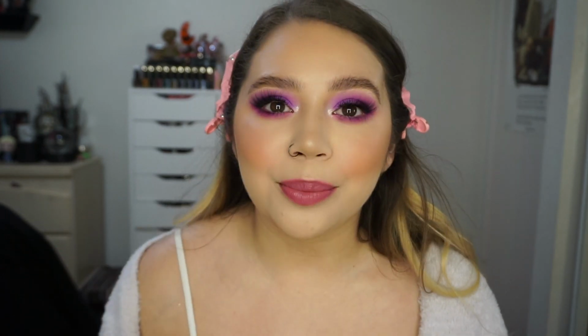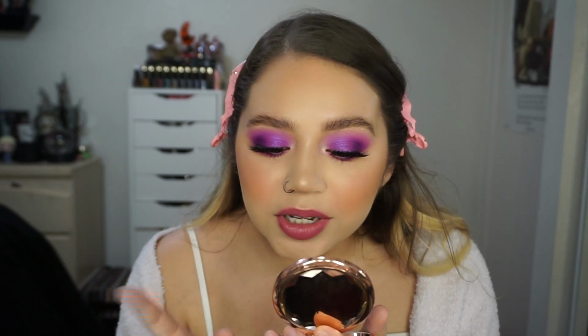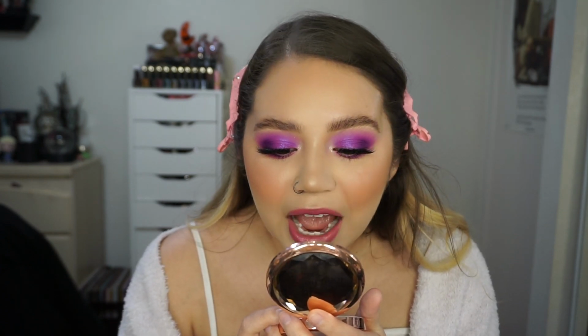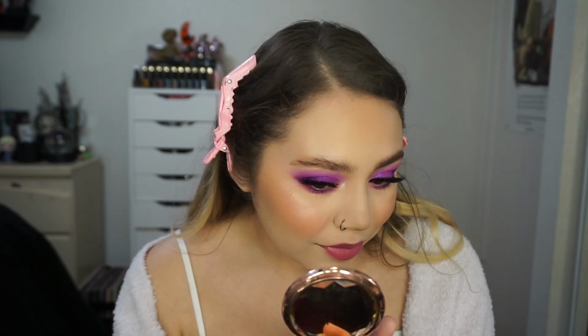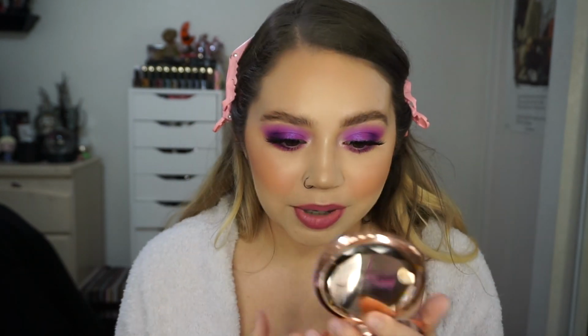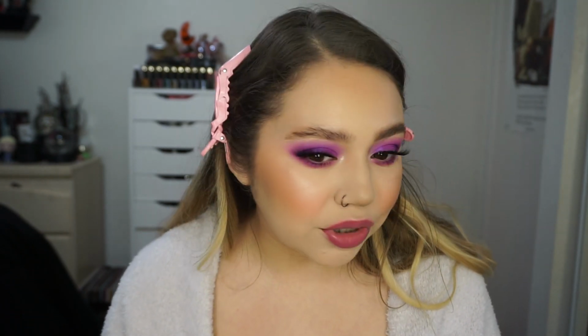Let's look up close in a mirror and see if that helped the foundation. No, it did not. I will say it doesn't look as bad as it did a little while ago, but I don't think I would wear it again. It looks so good everywhere else. Maybe I would wear it, but see the thing, I'm lazy. I don't want to have to go in with another foundation if it doesn't look good right here. It doesn't look bad though. It doesn't look as bad as it did earlier when I first applied it. I felt like it was really dry then, but right now it doesn't look as bad. And I think even from afar it'll probably look fine. It's just when you look up really close.